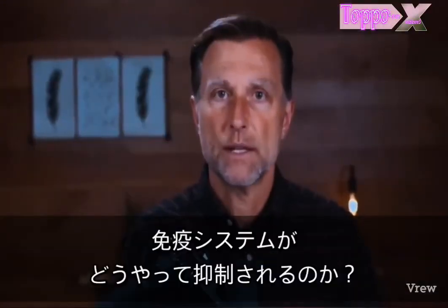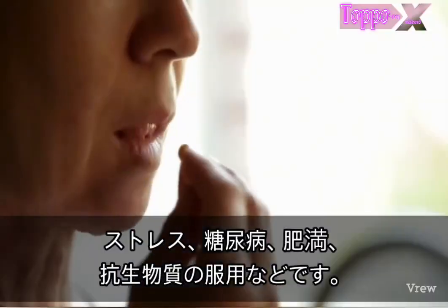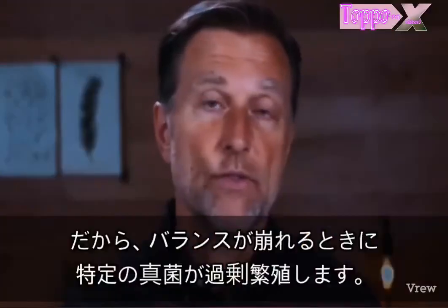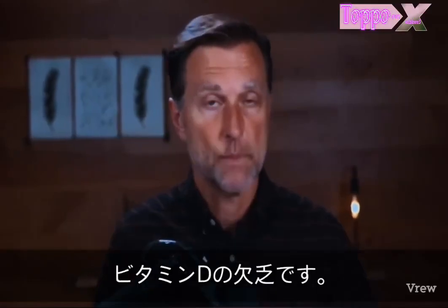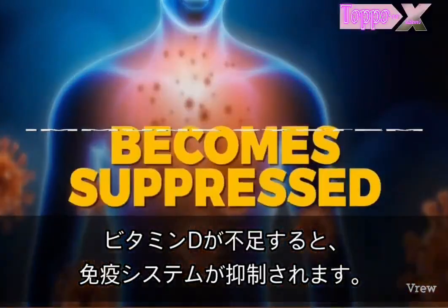How does your immune system get suppressed? Stress, being a diabetic, being overweight, taking an antibiotic, because now we killed off all the bacteria, and the bacteria are there to keep this fungus in check. So if you have an imbalance there, this is when we get an overgrowth of certain fungus. But the biggest thing that will reawaken a dormant microbe, especially a fungus, is having a vitamin D deficiency. Your immune system becomes suppressed.